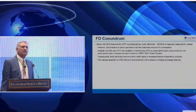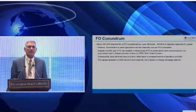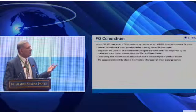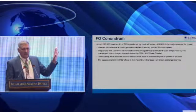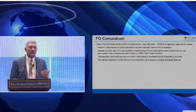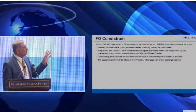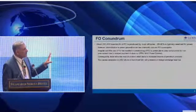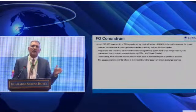So what should we do as far as furnace oil is concerned? Should we shut down our refineries? Do not hang up on these numbers, because the numbers could be slightly different, but here is the overall message that we need to understand. Let's say 200,000 tons per month of furnace oil is produced by local refineries. So what do we need to do? If we need to fully utilize it, what should we do?